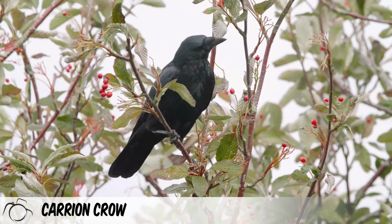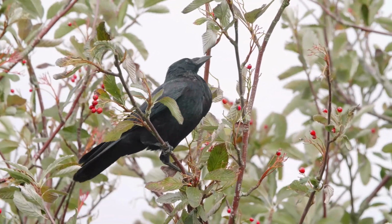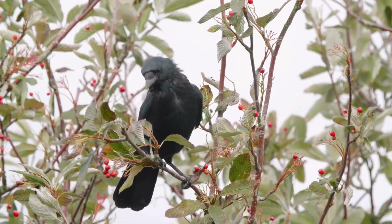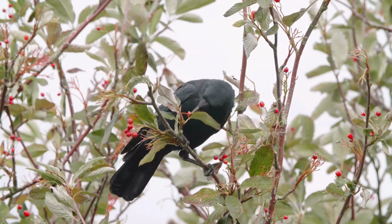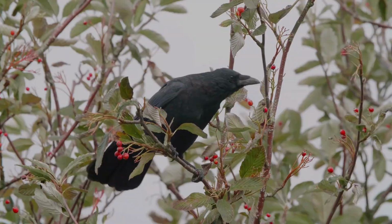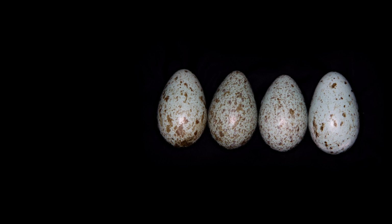The carrion crow, Corvus corone, is a large bird with a heavy build, characterized by its predominantly black feathers and a large, blunt black beak. These features set the carrion crow apart from the similarly sized rook and hooded crow. Carrion crow eggs are usually pale bluish-green to olive-green, featuring dark brown and grey markings concentrated towards the larger end. They have a smooth and glossy texture and measure approximately 43 millimeters in length.